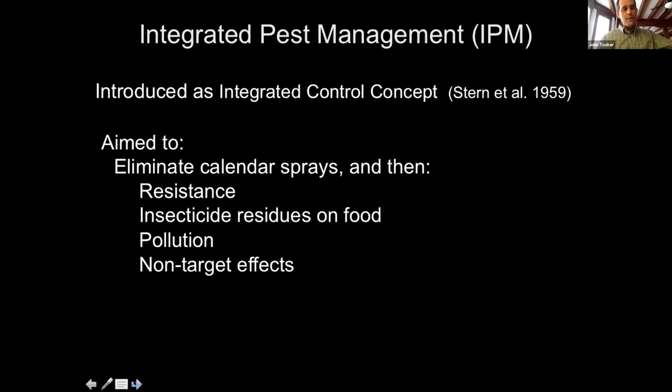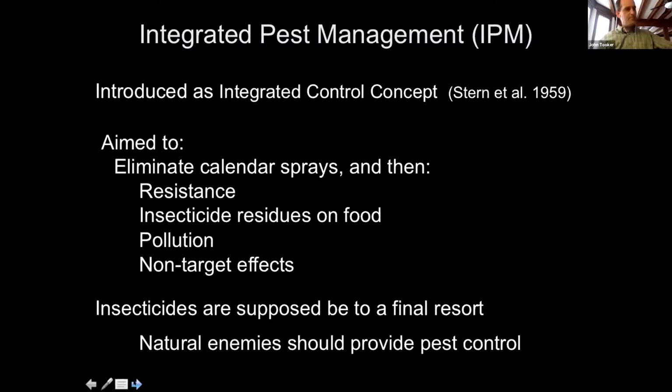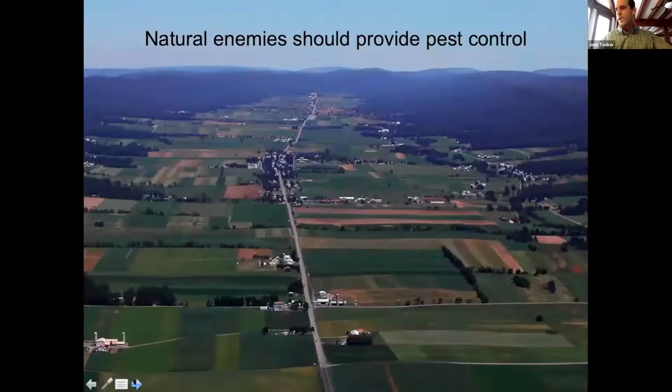But one of the key features of this was that insecticides were supposed to be the final resort. They're the last option. So if everything else doesn't work, then we use insecticides. And one of the key points highlighted in the original papers was that if we do this, then natural enemies should be able to provide pest control, or at least a large portion of it. And if they fail, then we have insecticides as a backup. So I trust you all know that. I just wanted to review that to make sure we're on the same page.